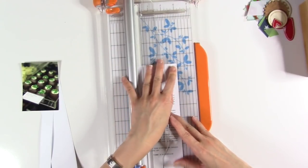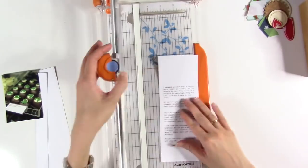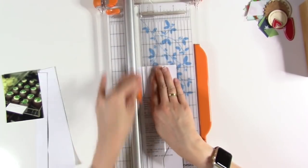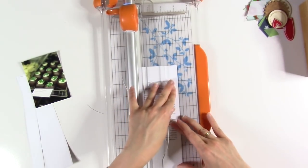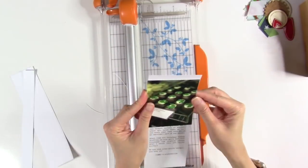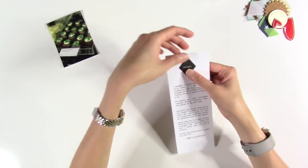Because I printed my photo using my selfie printer, the photo itself is actually a bit smaller than 4x6 inches, so I will need to trim the piece to be a little bit smaller than 3 inches. So I'm just using the photo as an indicator whether it's right yet.